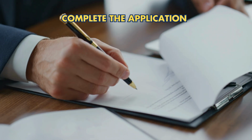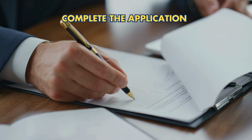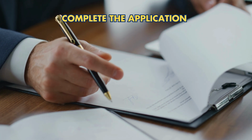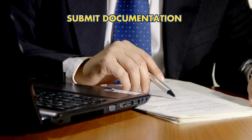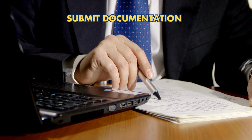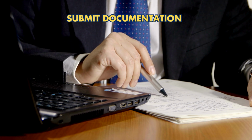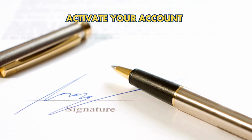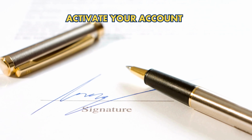Complete the application. Provide your personal details, employment information, and beneficiary designation. Submit documentation. Include your government ID, proof of employment, and retirement account details. Activate your account. Once approved, you'll receive login credentials to manage your IRA online.